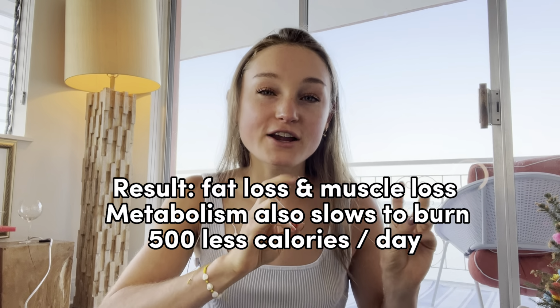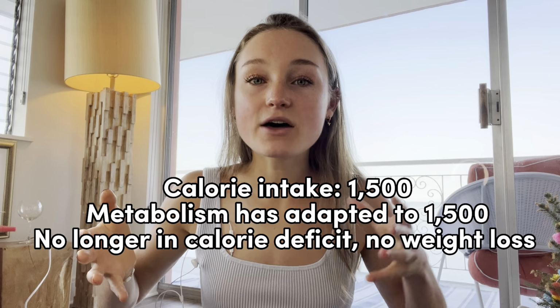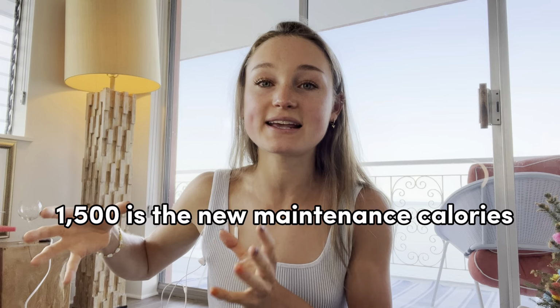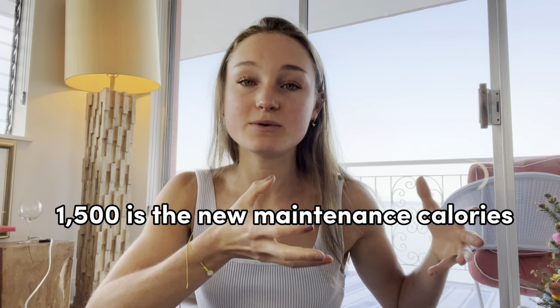Your body's going to start burning fat to fuel its fire. Eventually though, your fire is going to shrink, your metabolism is going to slow down and adapt to the new amount of energy you're giving it. And now that your metabolism's adapted, the 1,500 calories you're getting from your diet isn't producing any changes. You're no longer in a calorie deficit and you can keep eating 1,500 calories and you're not going to see any change in body composition.